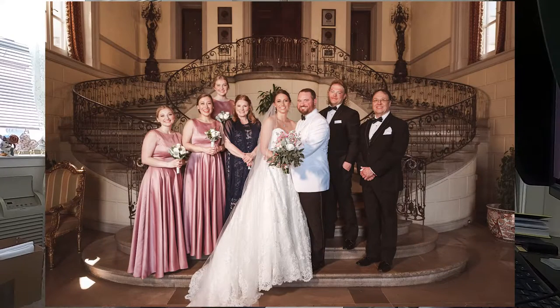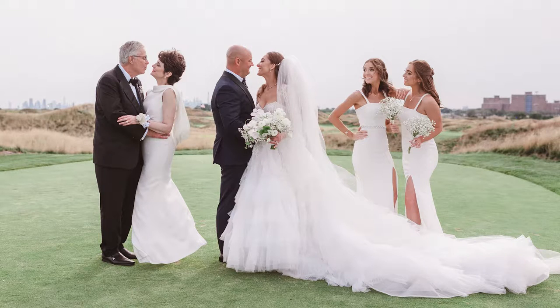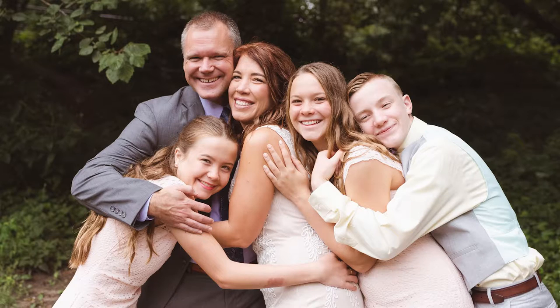So then after the wedding party photos are done, we want the family ready to go for their pictures, and usually it's just the immediate family members. Anyone super close to the bride and groom will get these photos before the ceremony, and these are photos also you want to consider that they will be framed on the wall.